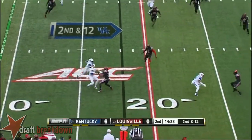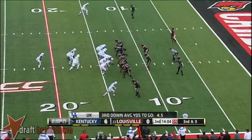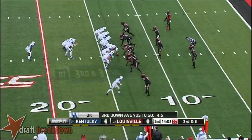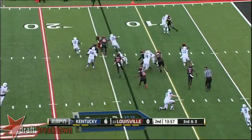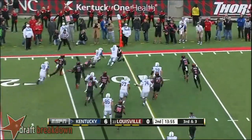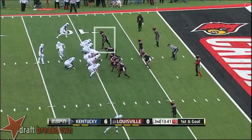The fake to Williams. This is Robinson coming out of the backfield. Robinson, a couple of 3rd and 3. Williams running left. Good pursuit by Louisville. They couldn't corral him, and Williams diving inside the 5. 63 yards for Williams.